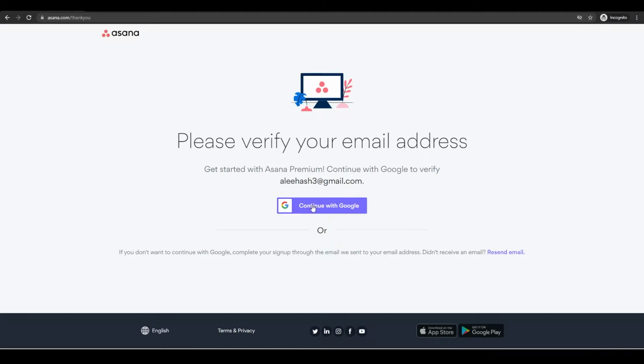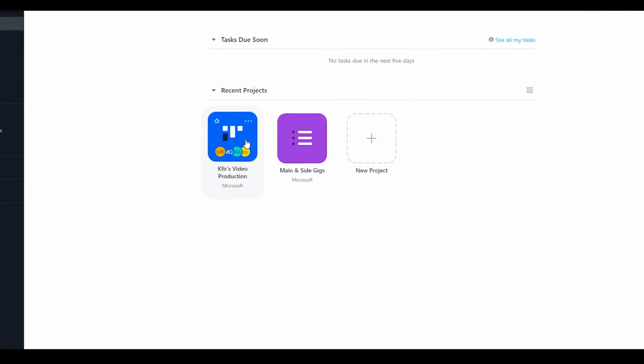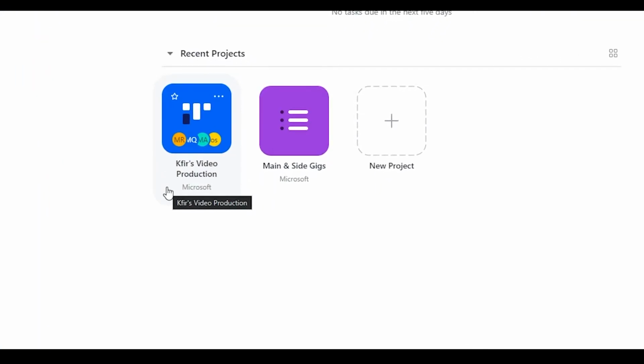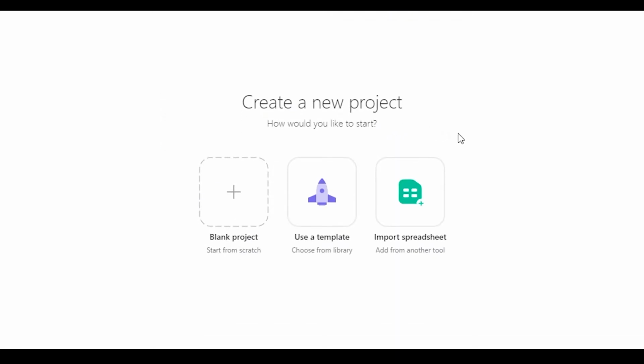in just a minute. So once you have signed up, essentially what you will see is this very screen in front of you. Now me personally, I've been using Asana for quite some time, so I have a couple of projects set up, or which you can say boards. So guys, when you see this screen, what you're seeing is the main dashboard of Asana. By clicking on this plus button, you can create a new project.